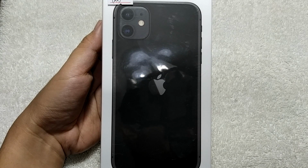And the price for this iPhone 11 is 40,500. And the one we have here is the Hong Kong variant. So hindi siya local. And yun nga, galing siya sa Hong Kong. And yun lang. And first, before we do the unboxing, check muna natin yung mismong box ng iPhone.